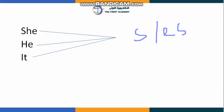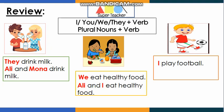For example, let me say, Ahmed goes to school every day. I can't say Ahmed go. I need to add ES, okay? So singular nouns, remember, singular nouns such as Ahmed, cat, dog, only one thing. When you talk about one thing, in the simple present tense, the verb should take S or ES. So now let's move to rule number two, everyone.